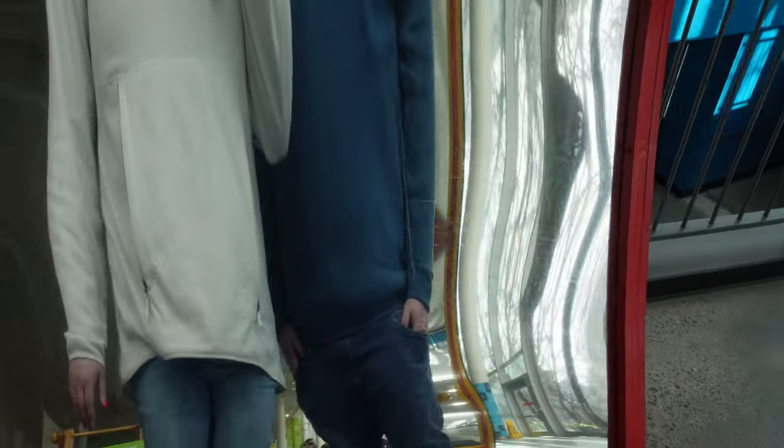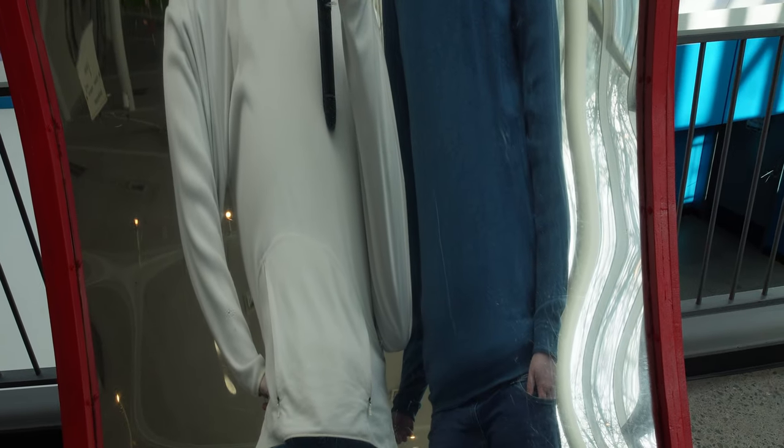We got like distorted bodies. Kind of looks like skin almost on my arm there. Oh, wow. Look at how short our legs are.